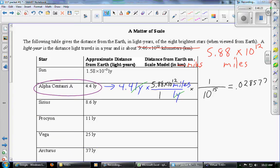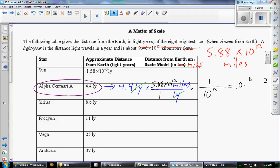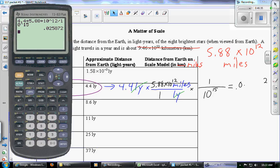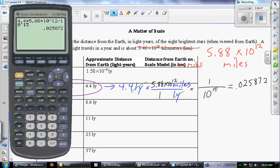0.025872. Did I get that right? Oh, 25872. Okay, so let's make sure everybody's getting it. Do we have it? Did I do something wrong here?